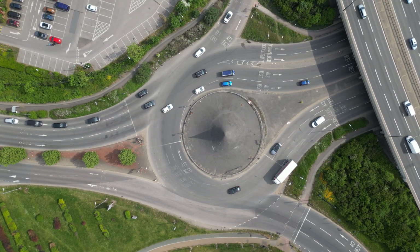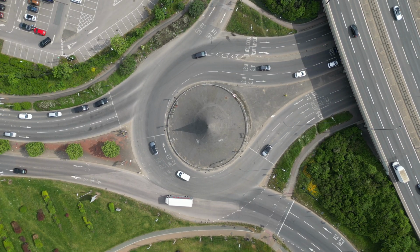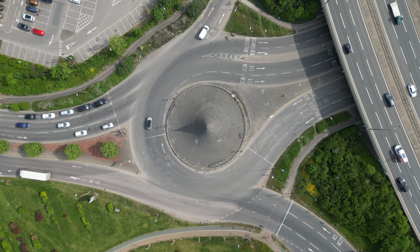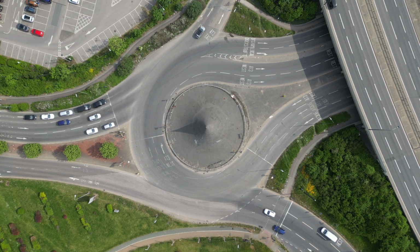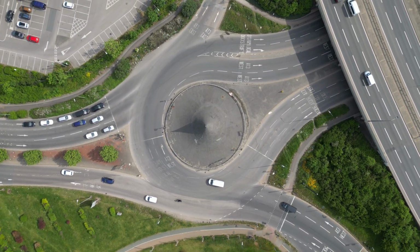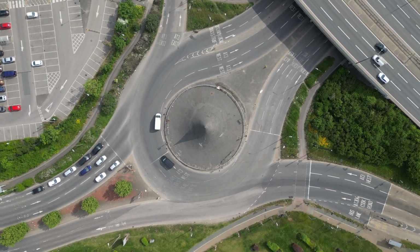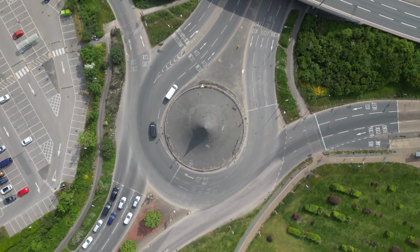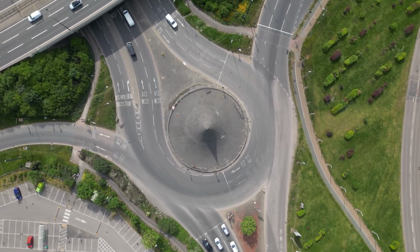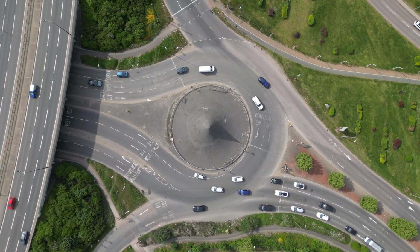I moved a little bit, trying to get a static shot. It'd be sick to get a time lapse of this roundabout as well. And we're gonna go around the roundabout. We're gonna get a rotating shot. Wow, that's actually an amazing shot.